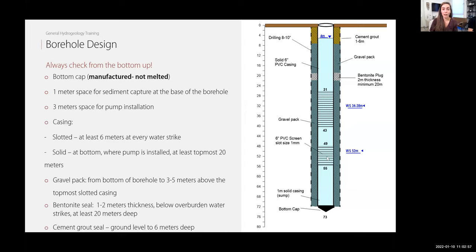After we've installed the entire casing, we then add the gravel pack on the sides. This helps to centralize the casing in the borehole, because we don't want the casing to be off to the side or hit the sides of the borehole at all. So we install the casing straight down, and as we're doing the installation, we pour gravel pack into the sides. We calculate how much gravel pack we need based on the volume of the outside of this casing. This gravel pack helps, like I said before, to centralize the casing itself, and it also helps filter out any of the sediment from the sides of the borehole.